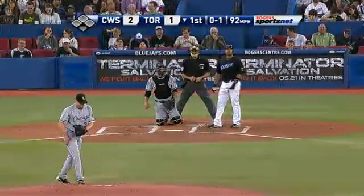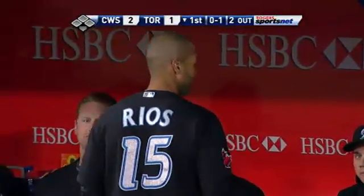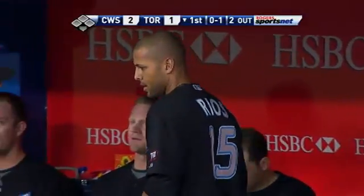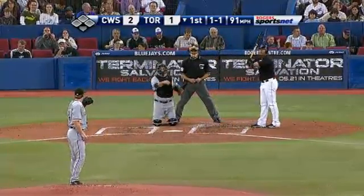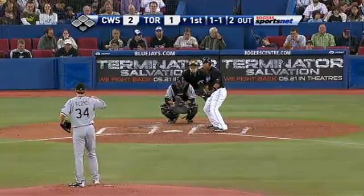Strike 1 on Vernon Wells. So Rios gets one of those runs back, his 5th home run of the season. And now Vernon, who was a big-time contributor to the victory yesterday, not so much with the base hits, but the stolen bases. He stole 2.